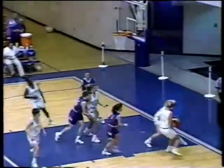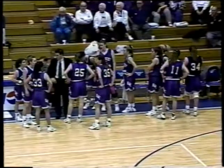Just a workout now. Navilla misses that time, drawing nothing. Coach Kleinfelder taking a timeout. Going to get some more players in for the contest the first time, Sue Gamble and Lori Reinhardt. Once again, a couple of freshmen coming in.